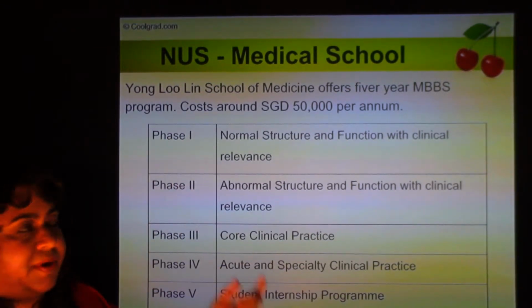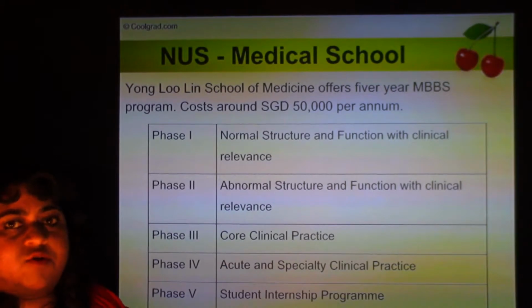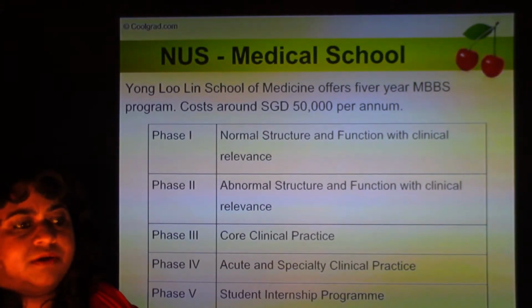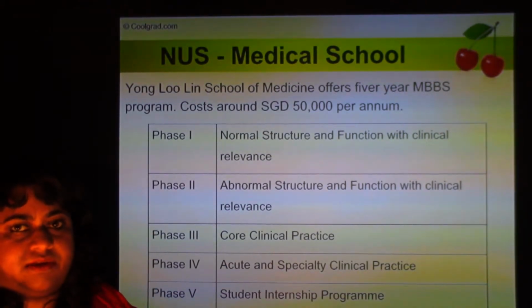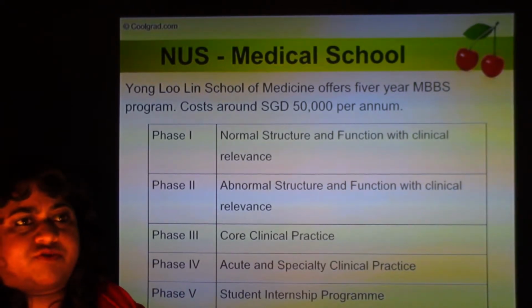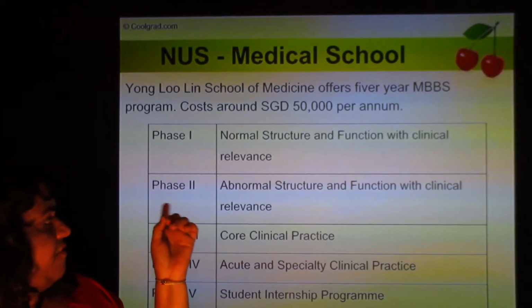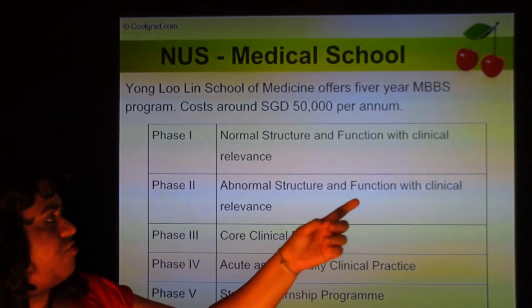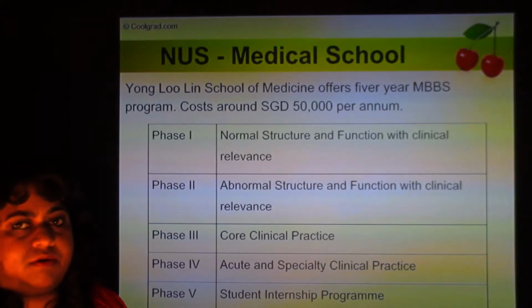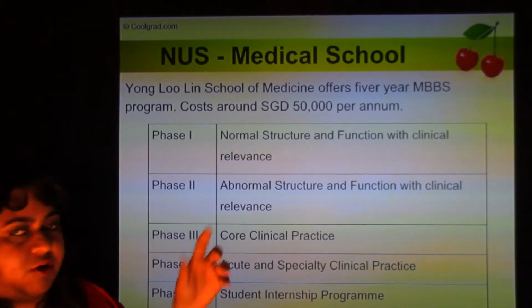It's a 5-year program, and in the first year they study normal structure and function with clinical relevance. So if you're going to be a doctor, first you think about how the body works in a normal way. Study the anatomy, physiology, biochemistry, genetics and all this stuff, how it works under normal conditions. And then in phase 2 we talk about abnormal structure and function with clinical relevance. So we talk about how diseased organs work, and we talk about how to cure it.